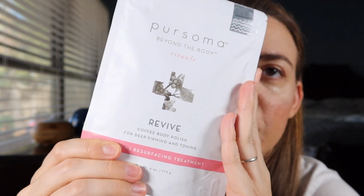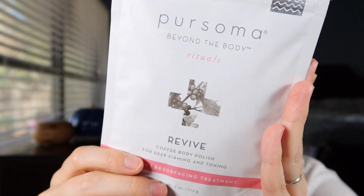Okay, so the last thing in here is from Pure Soma. It's the Revive Coffee Body Polish for deep firming and toning. So one bag is one treatment, so you can buy them like this. I don't think this is one that I've got. I've got a lot of the Digital Detox ones, so I'm not sure if this is one that I've got. Maybe it is, but there's that in there.